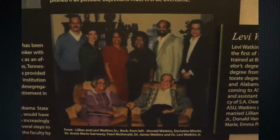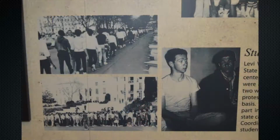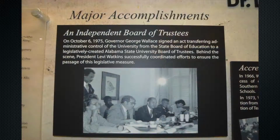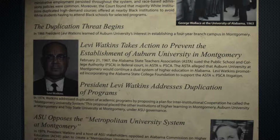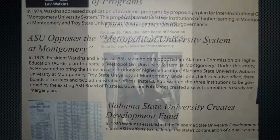This engaging mixed media display recognizes the Watkins family and chronicles the Watkins administration during two critical decades in the university's development. The exhibit covers the volatile civil rights movement and highlights Watkins' successful efforts to establish an independent board of trustees. The Watkins exhibit explores President Levi Watkins' struggle to fend off attempts to merge ASU with other institutions of higher learning and highlights the university's transformation from a college to a university.